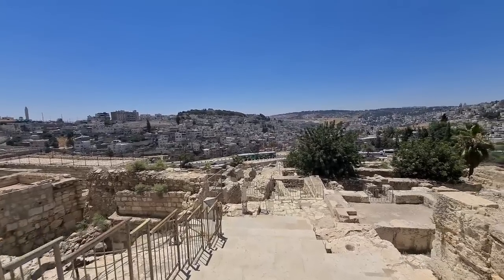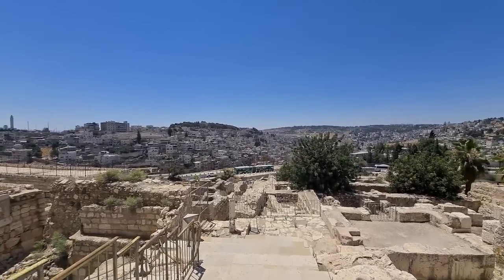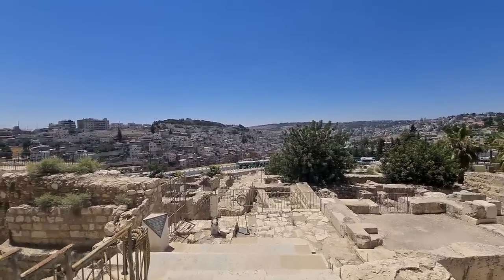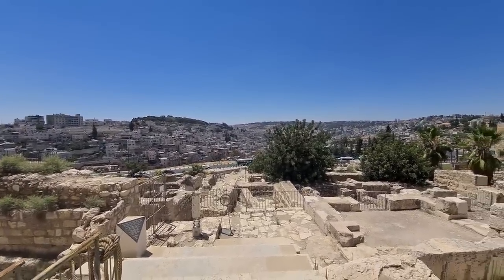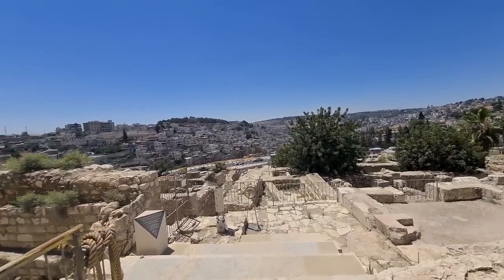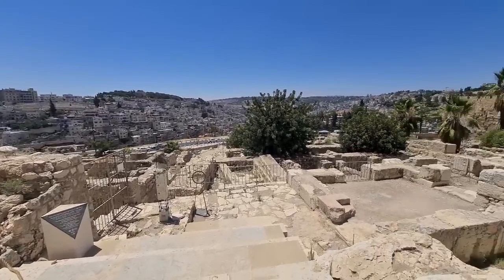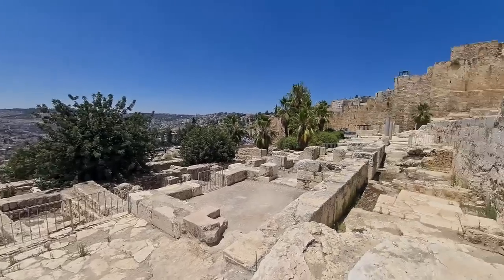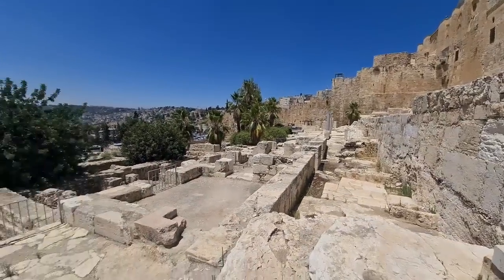I won't tell you that I'm sweating, but I'm happy. You know, I didn't visit Jerusalem for like 2 weeks, and I feel so lucky that I can do that. Byzantine area, as you remember. Look how beautiful the road is.